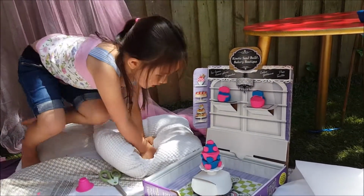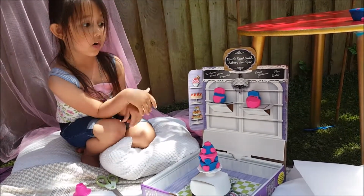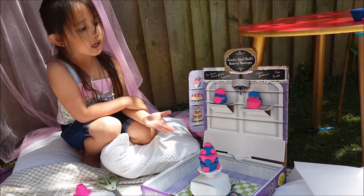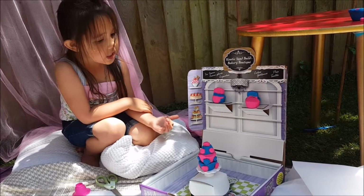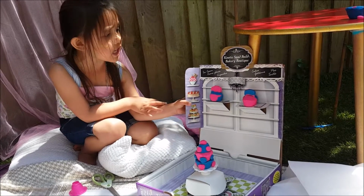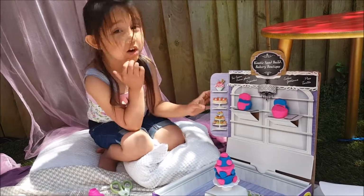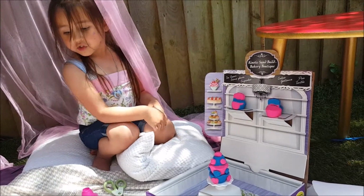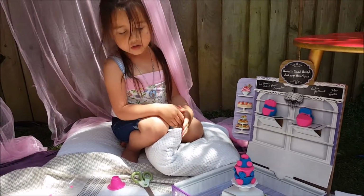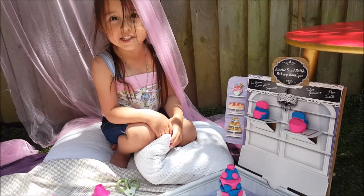We've got a surprise going on here, and it's a big, big surprise. So we make some cakes, good cakes, healthy cakes, but you can't eat the sand because it's kinetic sand. Okay? So we are going to make some more cakes or decorations. So, should we carry on making the cakes?